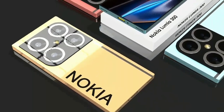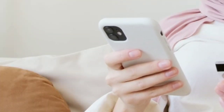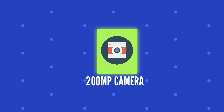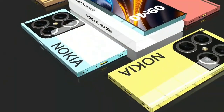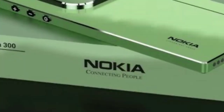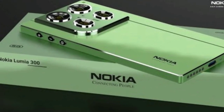Now we'll talk about the camera. Nokia is bringing serious camera power to the Lumia 300 5G with a 200MP main camera. This device is set to impress photography enthusiasts in the mid-range market. The 200MP sensor captures incredible detail, making it perfect for everything from landscape shots to close-ups.